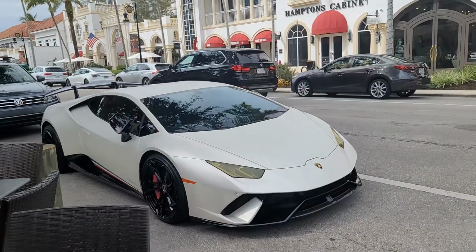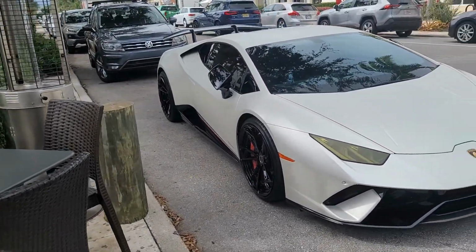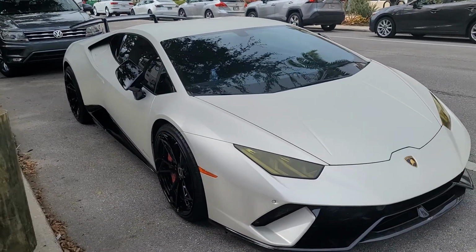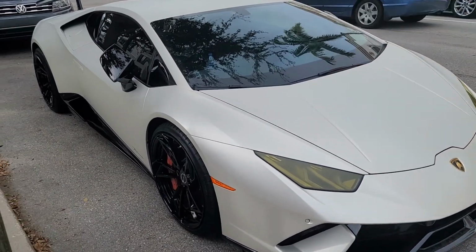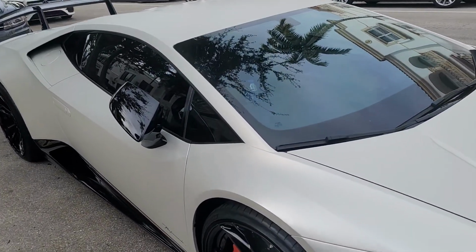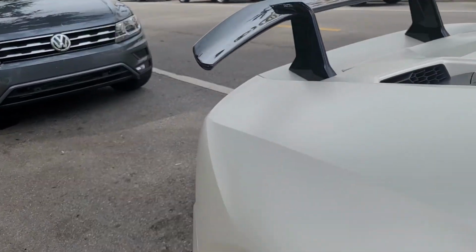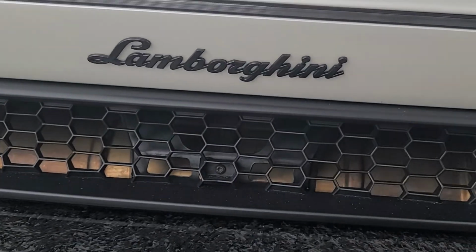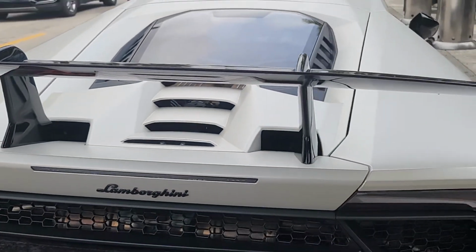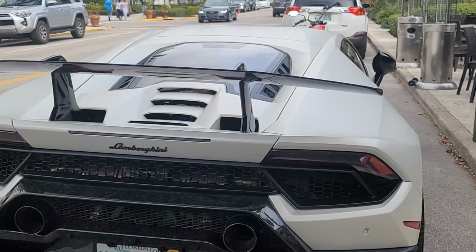Naples is known for fancy cars. You never know what kind of car you're going to find on the street. And this one just pulled up outside of the restaurant where we were having lunch. So this is quite a beauty, isn't it? And there it is. Lamborghini. Lovely. Wouldn't you like to have one of those in your driveway? Me too.